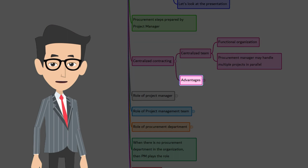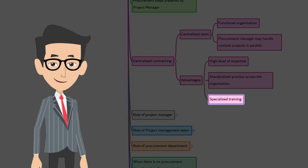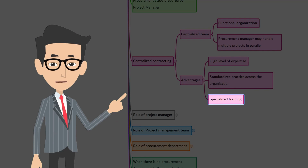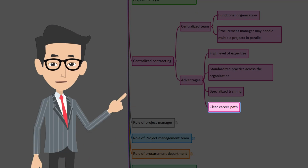Let's talk about the advantages of centralized procurement or purchasing. Higher level of expertise, standardized practice across the organization, so improved efficiency. Team members will be provided specialized training and shared lessons learned, so there will be continuous improvement in skills. Team members will have a clearly defined career path.